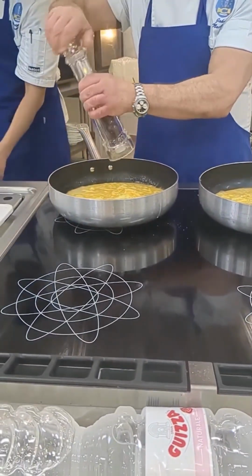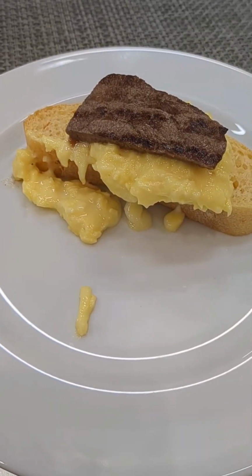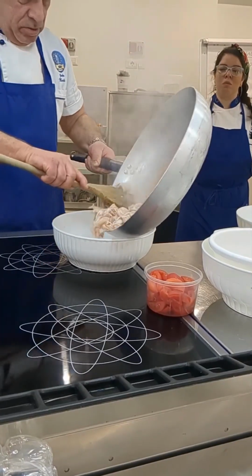Day 29 of culinary school in Italy started out with some steak and eggs for breakfast. And this wasn't your normal steak, it was horse, which is pretty normal to eat in Italy.